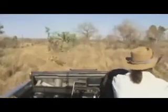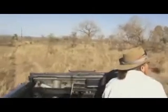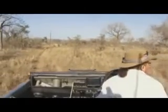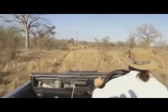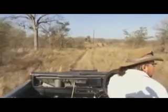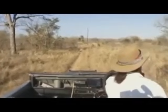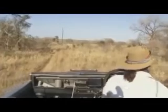Sorry, I've been missing a lot because there's been a lot of communication on the radio and with the guards about the two cubs. Karula moved off to the west. I think she went hunting, and they were left heading this way.